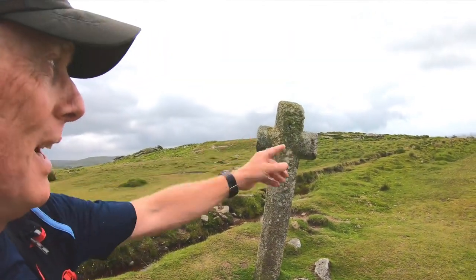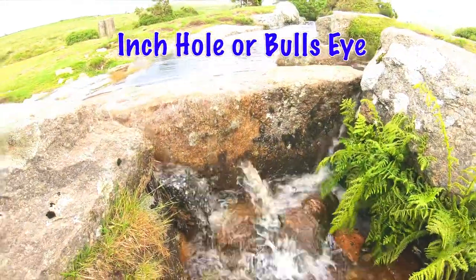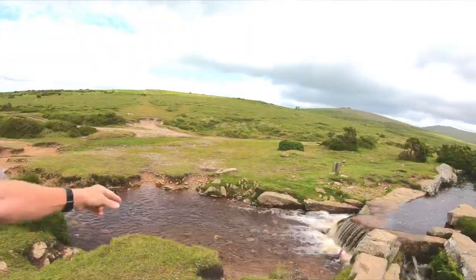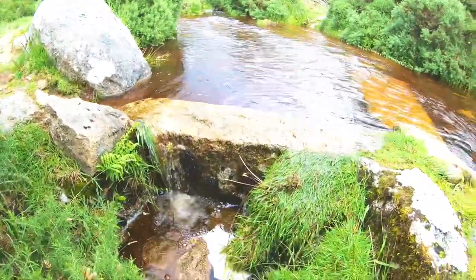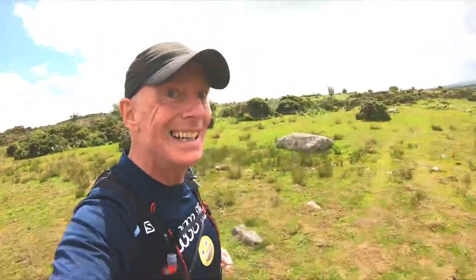The bearings go east to west. It's an inch hole. We're providing water to the farms off the main leat down here, down to the farms. Just came across another bullseye a bit further down the leat. Almost there, 3 miles to go, and then the sun's out.